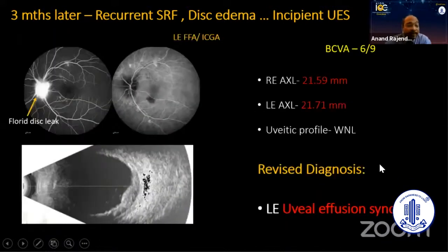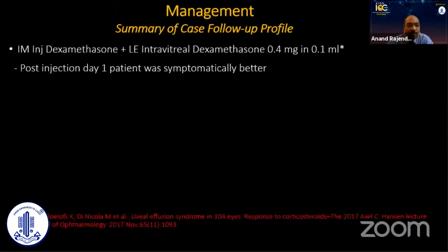So the fluorescein angiogram showed a florid disc leak and the B-scan, a very severely congested choroid. The axial length checked out to be, both eyes, about 21 millimeters. Uveitis profile was normal. So we had no hesitation in calling this now uveal effusion syndrome.